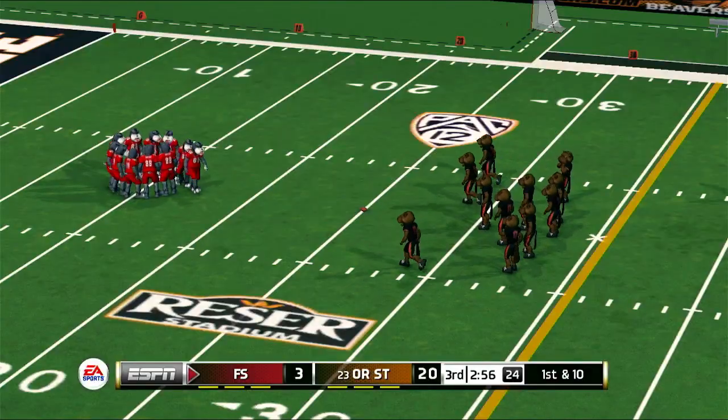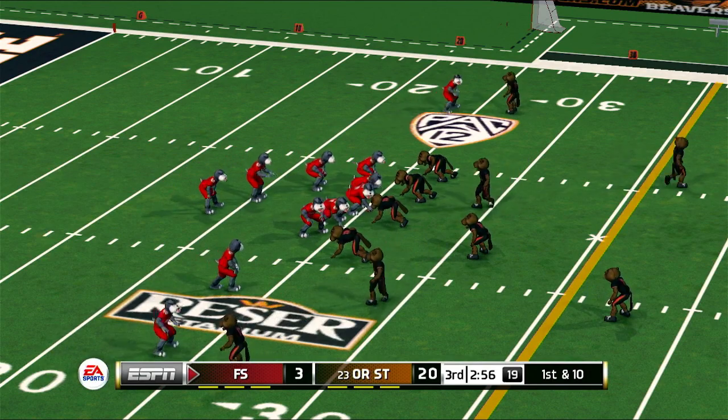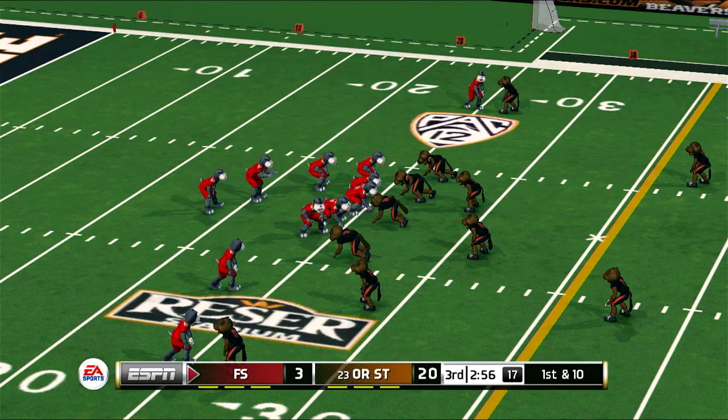Their last drive broke down and they punted. What do they have in store this time out? Down two possessions, this offense has to step up and capitalize on this possession.